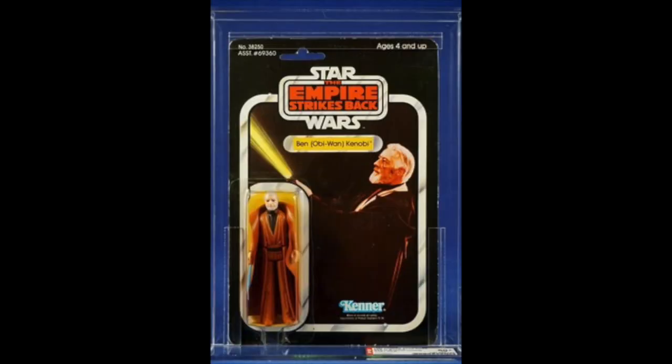Then in 1980, we got Obi-Wan Kenobi on the Empire Strikes Back card, and that's a lot cheaper than trying to buy a 12-back card. That would run you somewhere between $400 and $500. And again, we're not looking at the variations of hair color.